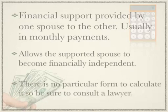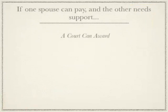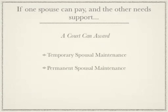There is no particular formula to calculate it, therefore it is extremely important to obtain legal advice before going through a divorce. Amount and duration are two key components in the spousal maintenance award. Generally, depending upon other factors, if one spouse has the ability to pay and the other spouse needs support, a court can award either temporary or permanent spousal maintenance.